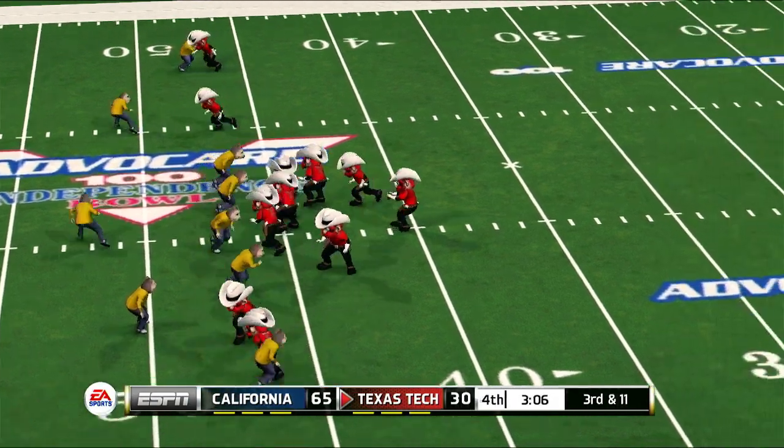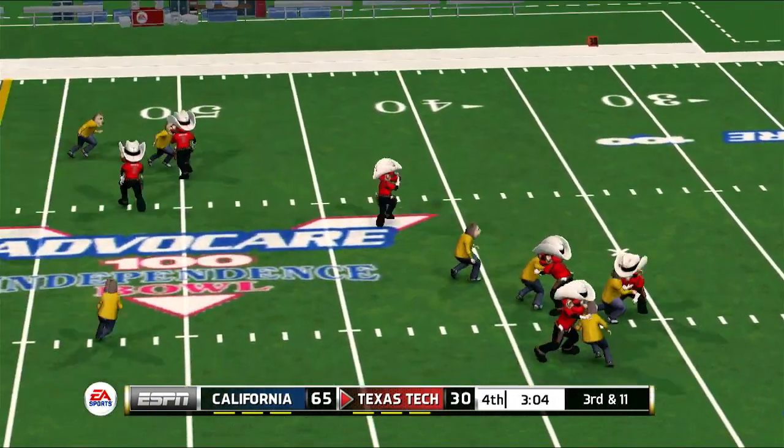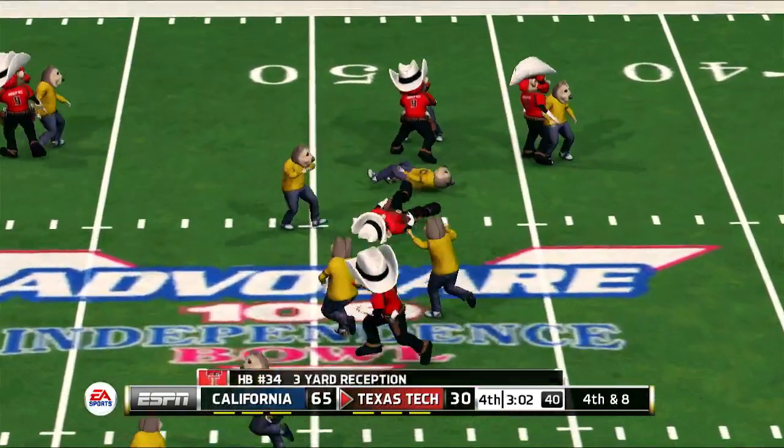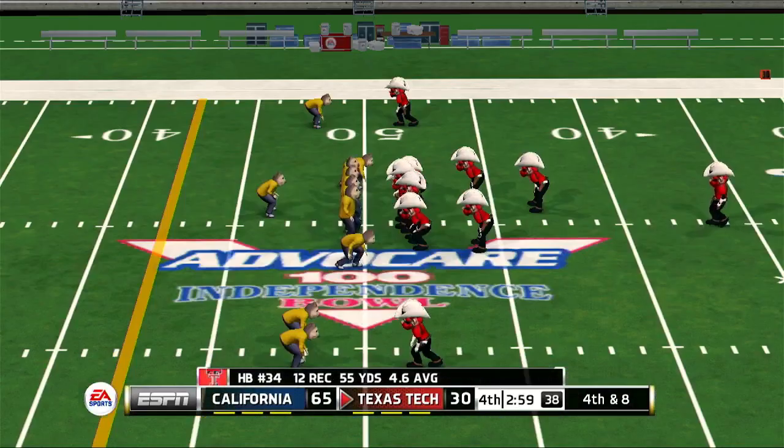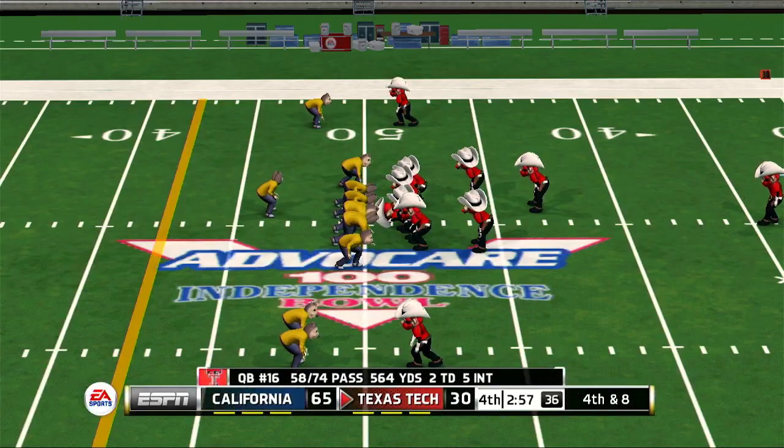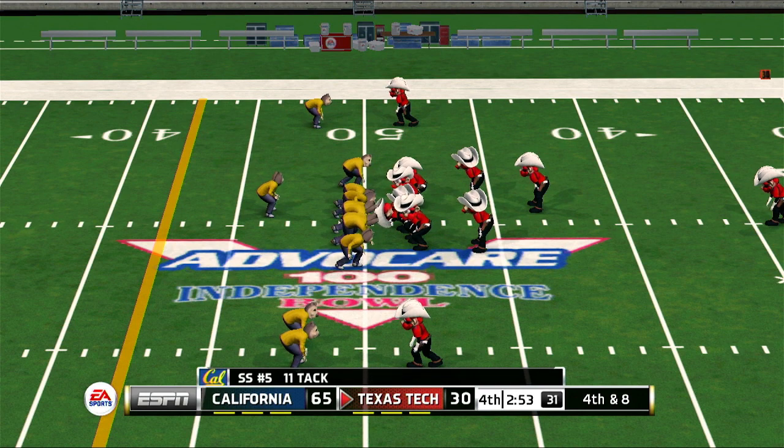He's out. And a quick throw. They'll bring him down at the 49. That's good for a gain of 3 yards. Fourth down. Less than 3 minutes in the game.